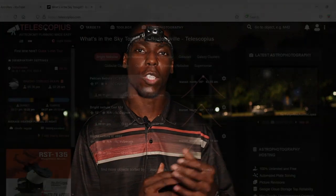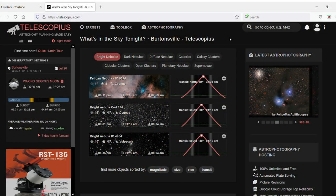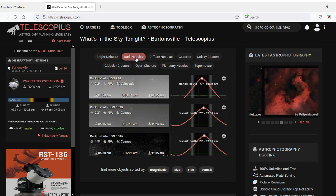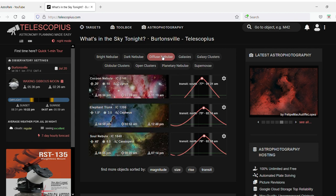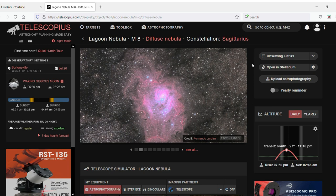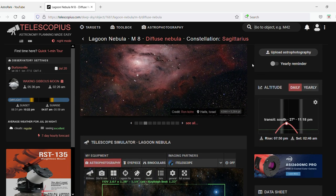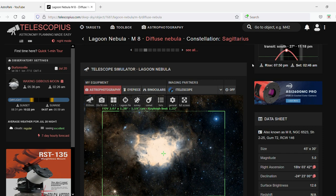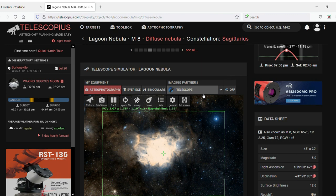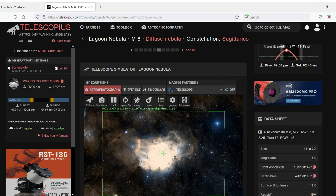And a great resource that I use for image planning is a website called Telescopius. You just plug in your location and it will give you a vast variety of different objects that you can either observe or photograph. And it also shows the time at its highest point in the sky as well. And one of the cool features of this site is that it has a telescope simulator. So you can plug in the specifications for your telescope and your camera, and it will provide an approximate field of view so that you can use that to help frame your object better, which is really nice.